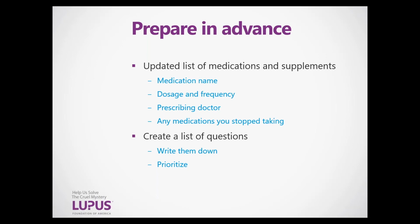I know a lot of times we have these questions swirling around in our head. And again, we get in that room and sometimes we get rushed or flustered and we forget. So if you make a list of those topics and questions you want to discuss, I recommend prioritizing the topics and those questions that you feel are the most important for the doctor to hear about. That way, if you don't get through the whole list, you still have the most important questions and concerns addressed.